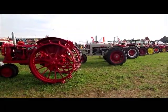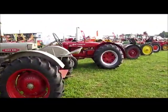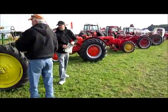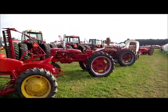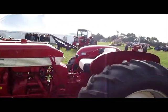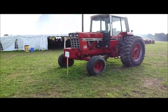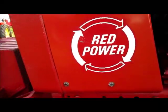And the other side of that row, there's an F20 Farmall, Silver King, W4, another Silver King, John Deere H, a D Case, Massey Pony with a Sycamore, Farmall Super C, back to that original H. And I've seen some Oliver tractors here in the back row. This one here's another 1086 International. And here you go, they got the decal right there. Red Power.